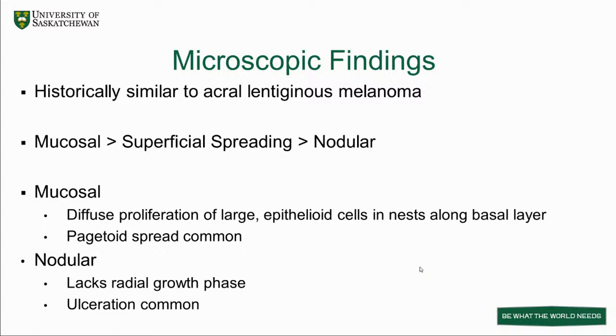And what we seem to be doing is combining a lot of these Venn diagrams. So melanomas at a vulvar site can be mucosal, which is the most common, or superficial spreading, and the least common is nodular. For the mucosal type, the microscopic findings are very similar to what you've seen: a diffuse proliferation of large epithelioid cells and nests along the basal layer, with pagetoid spread being common. Nodular melanomas lack that radial growth phase, and ulceration is common.